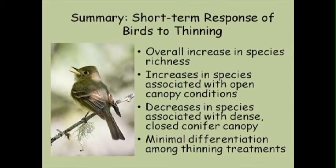So this is my summary of what I've discussed. The short-term response of birds to thinning, and this is consistent across thinning studies, is an overall increase in species richness in response to thinning, mostly as a result of early seral species coming in and colonizing, and we don't see the loss of species that are absent from stands afterwards, except in a few cases like the varied thrush. So species richness increases. We see increases in species associated with open canopy conditions, including primary excavators, the woodpeckers. And we see decreases in species associated with dense closed conifer canopy, and several of those are species that we think of as associated with late seral forest stages.